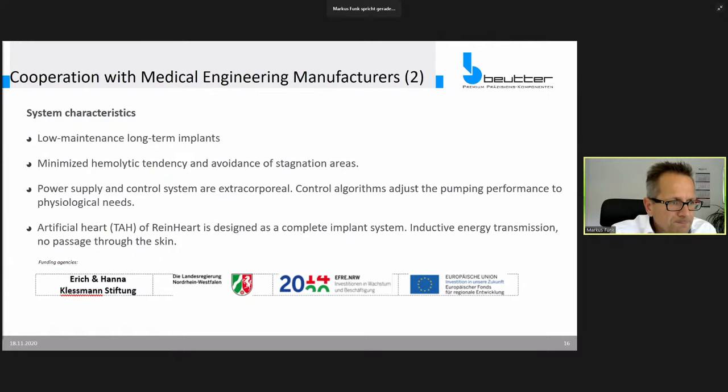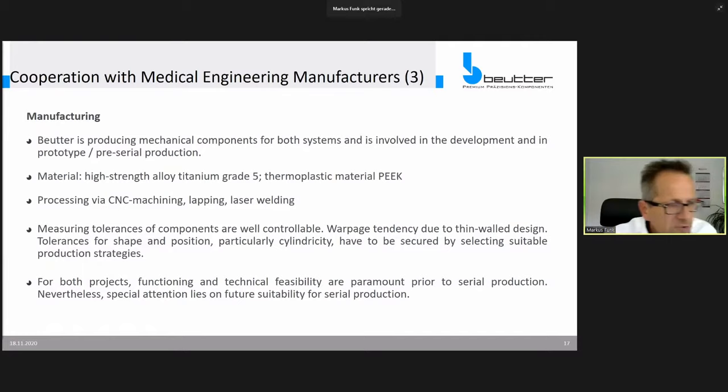So what we are doing here, BEUTTER is producing some mechanical components for these systems. Material is here mainly this high strength alloy titanium grade 5, and also some parts are from thermoplastic PEEK, which also has a very good biocompatibility in the body.